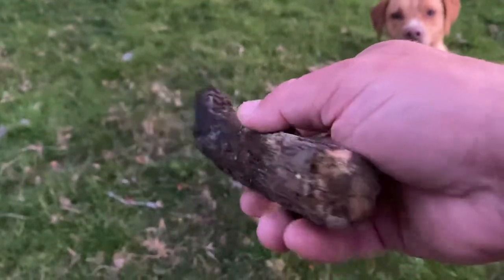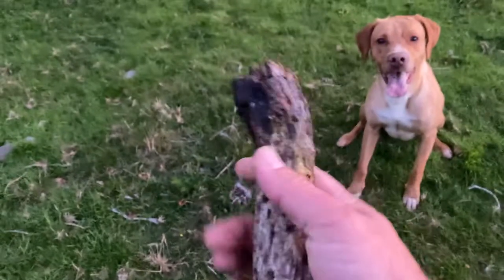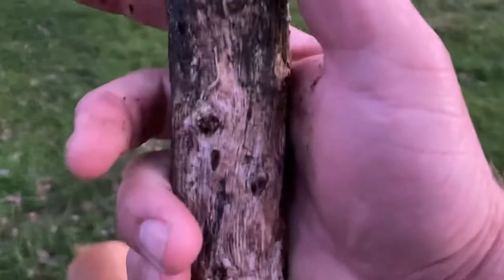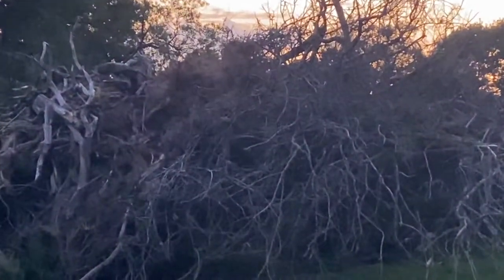All right, this one's quite distinctive. It's clearly burnt on one end, and it's not massive in my hand. But you can see this burn mark up here. It makes it really easy to identify. Okay, so I'm just going to put it in this wood pile over here.